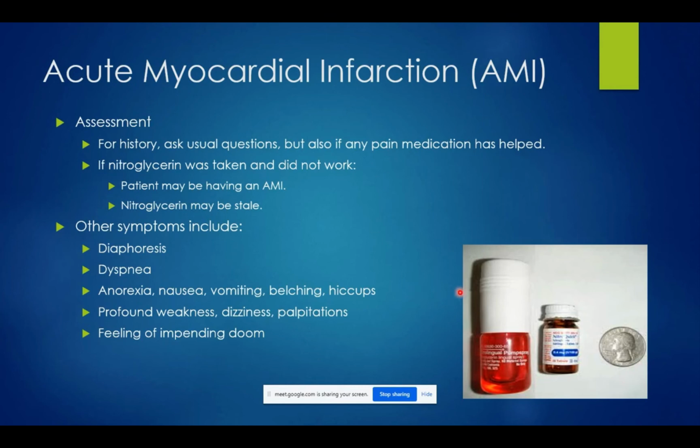If they have already taken a nitro, make sure you ask them how much they've already taken. If they've already taken their aspirin, ask them how much they've already taken, and then at least match the dosages to get you the right pre-hospital dosage with the aspirin or the nitro. Make sure it's in date too, because expired, stale nitro is not going to be worth anything.